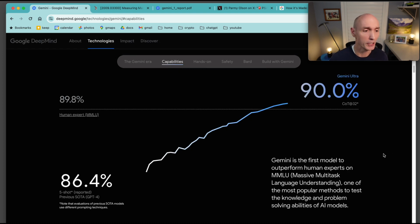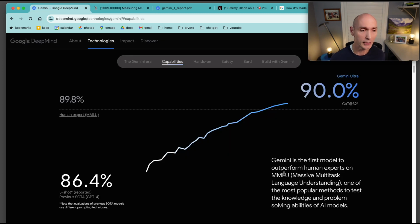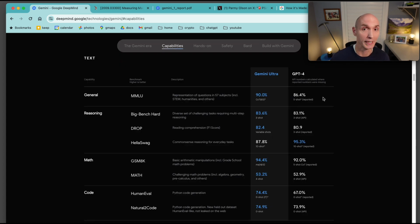What it says here is that Gemini was the first model to outperform human experts on this massive multitask language understanding, this MMLU. So what is MMLU? It's this massive multitask language understanding test. The test covers 57 tasks, including elementary mathematics, history, computer science, law, and more. The reason they use it is because it's the most popular method to test the knowledge and problem solving of AIs.